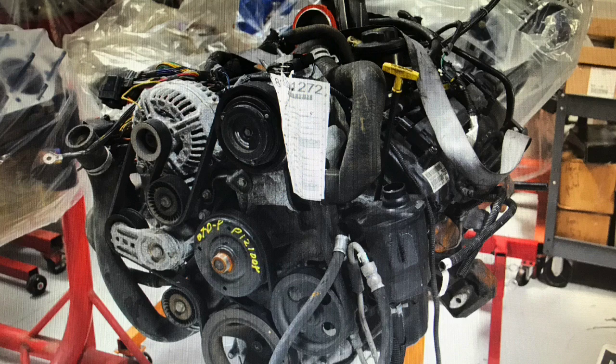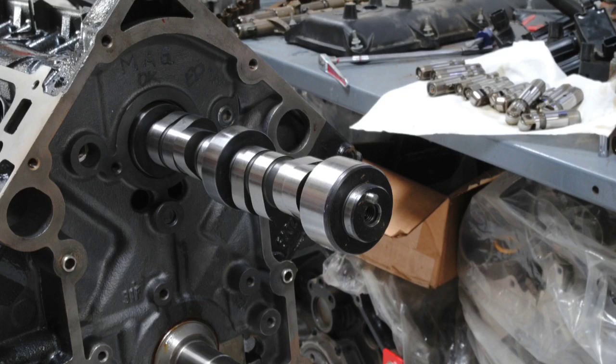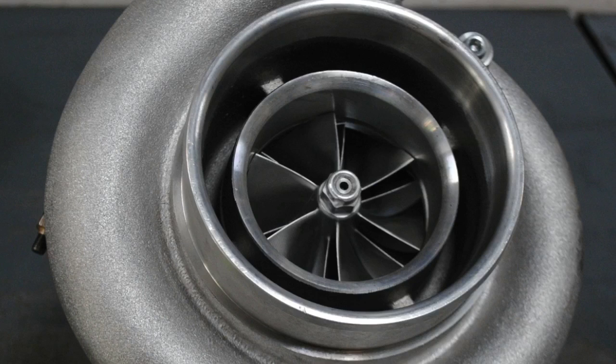In this video, we're gonna take a stock, used 5.7 liter Hemi from a Dodge Ram. We're gonna add ring gap. We're gonna change the camshaft. We're gonna port the stock heads. We're gonna add an SRT8 intake manifold. Then we're gonna add boost. We're gonna find out how much those notoriously weak 5.7 liter Hemi pistons can actually take. I'll give you a hint. It's more than you think.